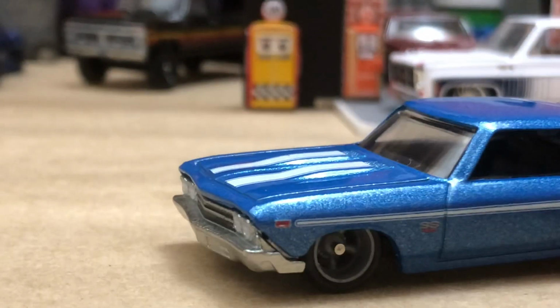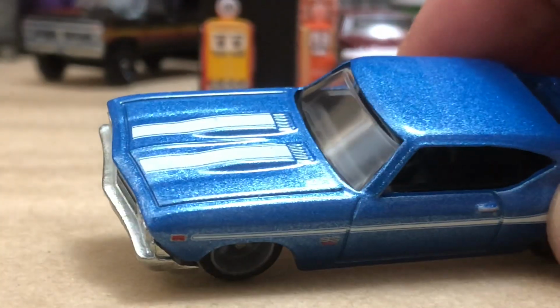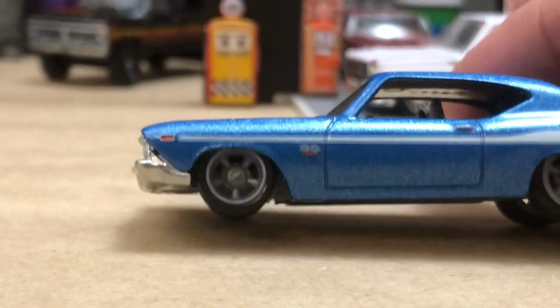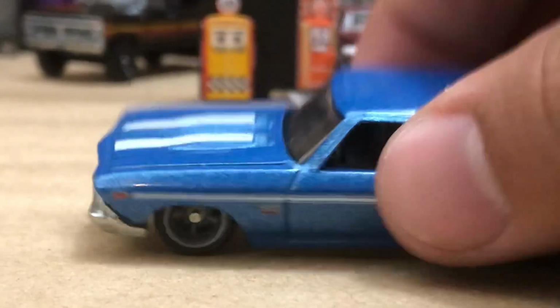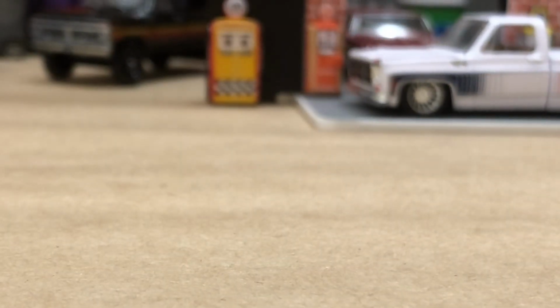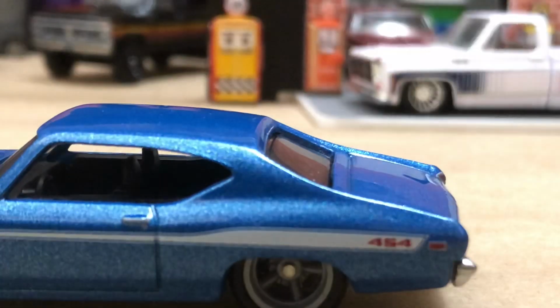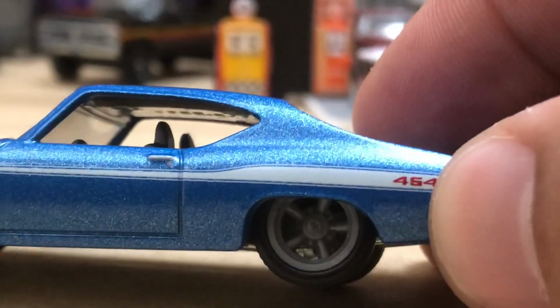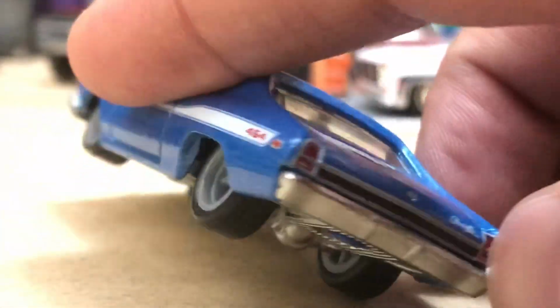I'm a sucker for blue muscle cars. So as you can see in these lights, really nice paint. Hot Wheels is doing a very good job. I'm gonna look at this for a second, real close. The white stripe is done good. You know, there has been a bit of speckling when they do their tampo work, but this one is done very cleanly.